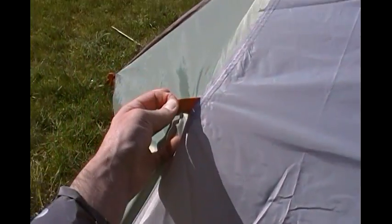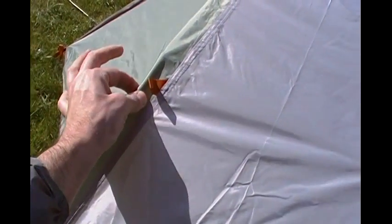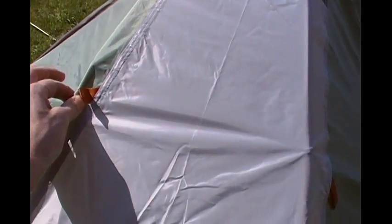There's tie-offs for the poles. Actually, on the inside, there's Velcro that goes around the poles that hold the fly to the poles, so that makes it a little bit tighter. But this was just kind of a cursory look.